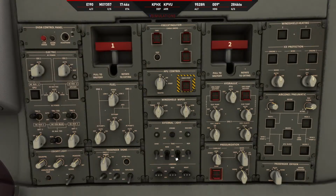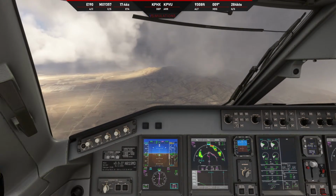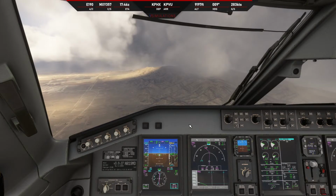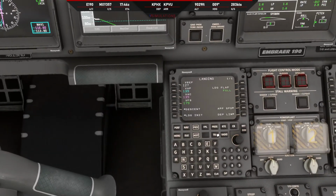Let's get all our lights on. That's coming on. Logos are coming on. We'll zoom this in. We're not going to arm the approach just yet, but we will go preview needle. It's 204. That doesn't seem right. 110.3 and 134 is what we need.